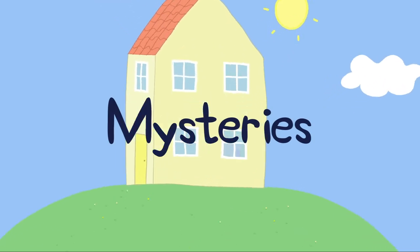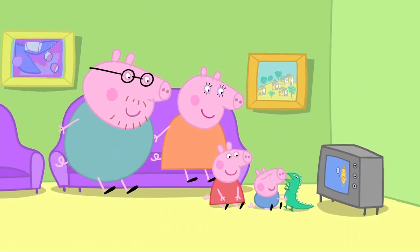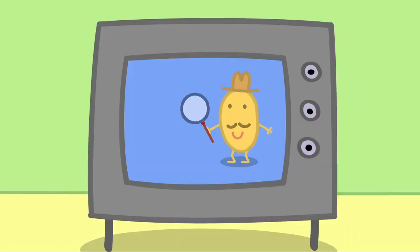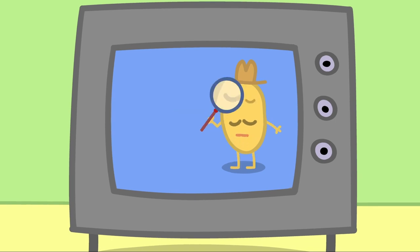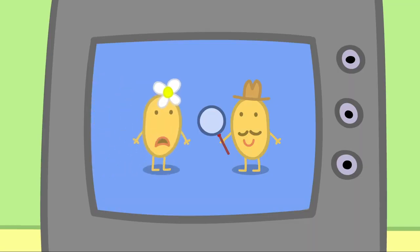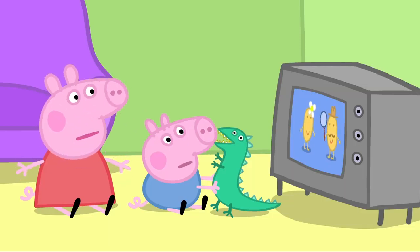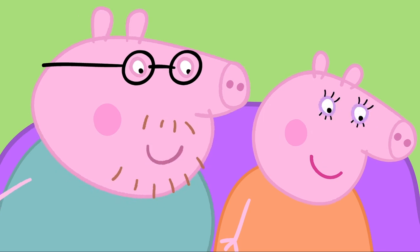Mysteries. Peppa and her family are watching their favourite television programme, Detective Potato. I am Detective Potato, the world-famous detective. Ooh! Please help me, Mr. Detective. I cannot find my flower anywhere. Your flower is on the top of your head. Oh, thank you, Mr. Detective. That was easy. I could do that. I'm sure you could, Peppa.